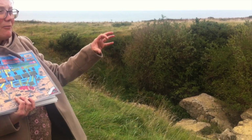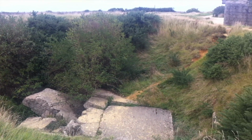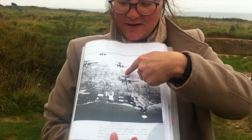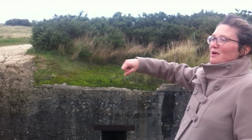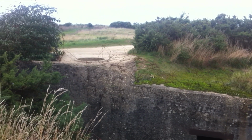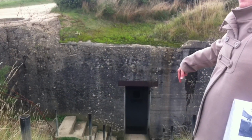Here it was full of bomb craters, so this is all what you're going to see on this site, and very impressive because of all these bomb craters. You recognize the countryside and the bombers. This is a picture of the 25th of April 1944. Inside, with a machine gun to protect the entrance of the bunker. So let's go inside. Are you okay to go inside here?